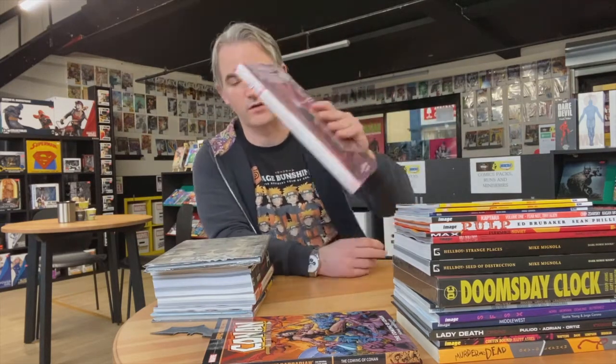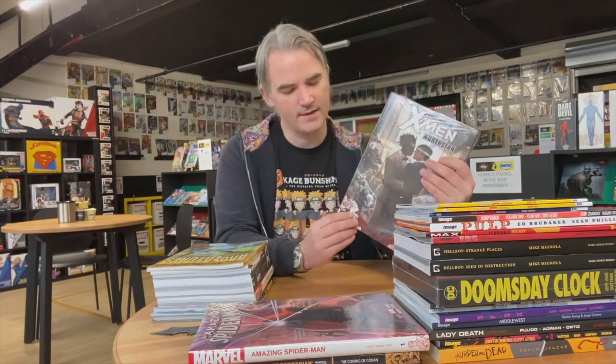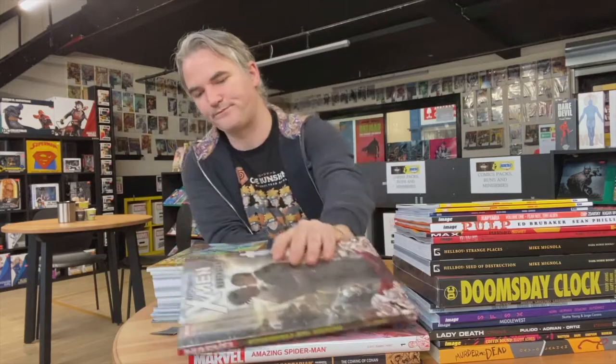Really nice hardcover edition. Got some classic Astonishing X-Men here as well. So this is all pre-Hickman's run. This was a one-shot. I believe this dealt quite a lot with the first openly gay marriage in X-Men, and all the controversy that comes with that. But a little bit of classic X-Men there.